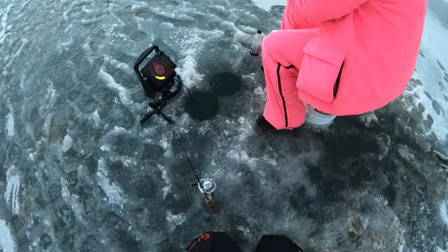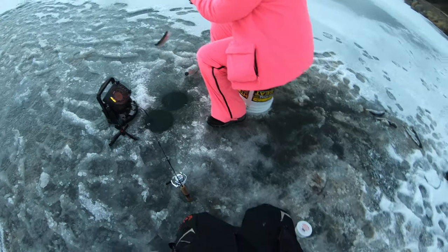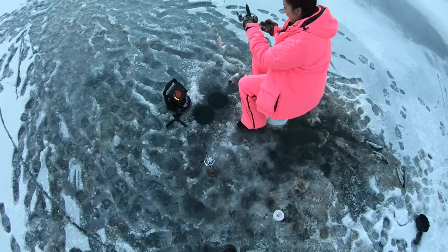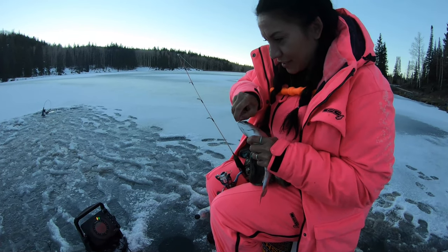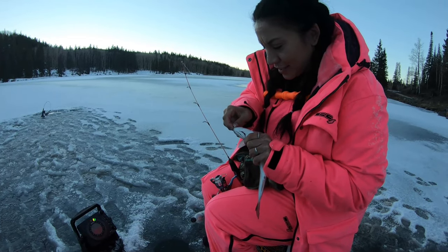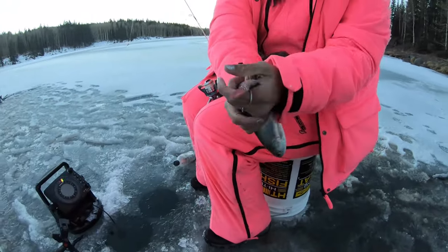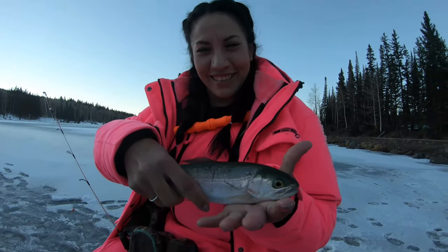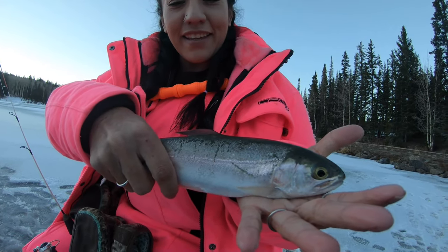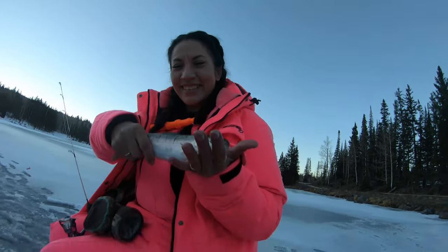Nice! The clutch catch, end of the day. Okay. That's three! Nice. Last catch, end of the day. We're about to bounce out of here in a minute or two. Good stuff. Oh, right on the hair. Got him. Our last fish of the day. We're actually going to release this one. We're going to just keep four. Two or three for me, one for Cheyenne.